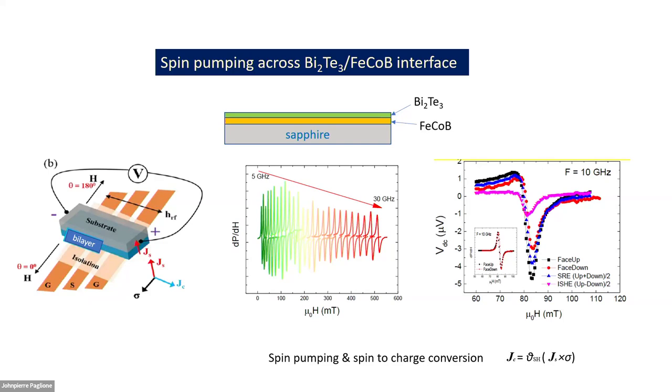So for that, we did a very clever experiment. What we do is we measure this first facing down, then we measure it again facing up. If it is a simple effect of the ferromagnet, in both cases the signal should have the same sign. But if it is the contribution of spin injection or spin Hall effect, then when you flip the sample, the polarity of the signal should change. And that's what we have done here. So facing up, facing down, and finally, this is the true spin Hall signal that comes out of this interface.